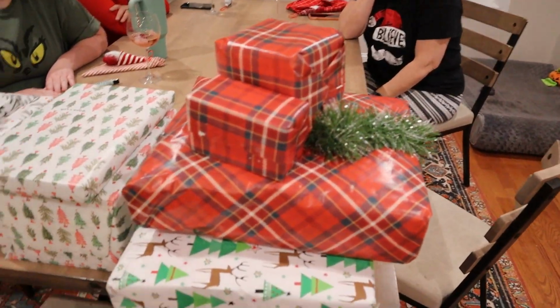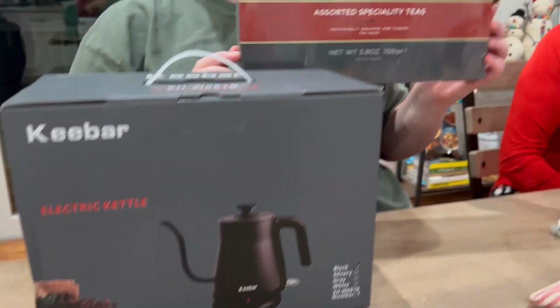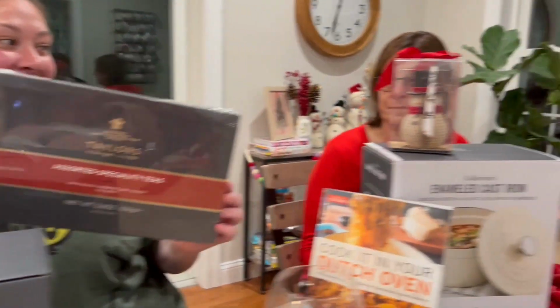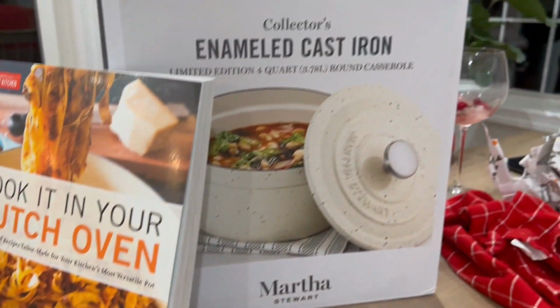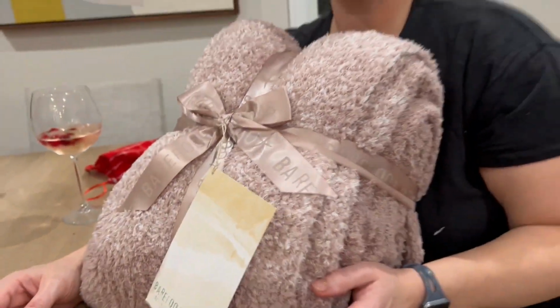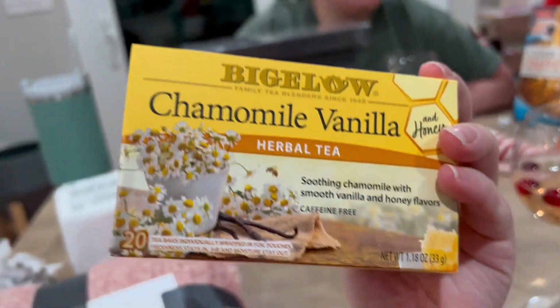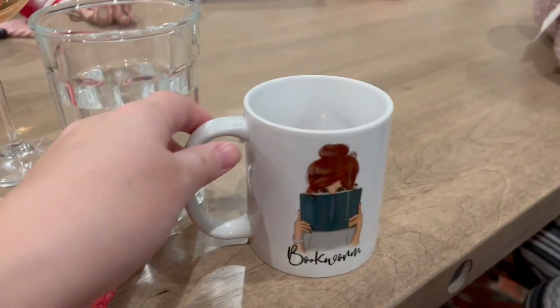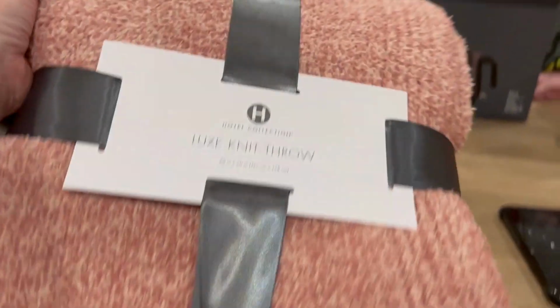What are you choosing? I don't know. I'm gonna go with the middle one. Electric kettle and a bunch of assorted tea. Cook in your Dutch oven, Martha Stewart pan. The bookmark's so cute. Barefoot Dreams blanket. And I have chamomile vanilla. Yeah, you don't need to. My cute little mug. Just one more chapter. And a nice blanket.